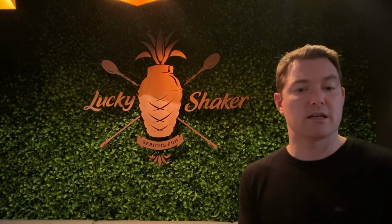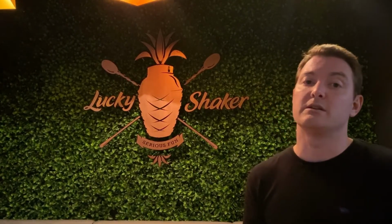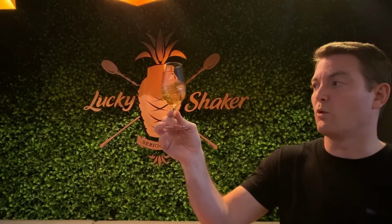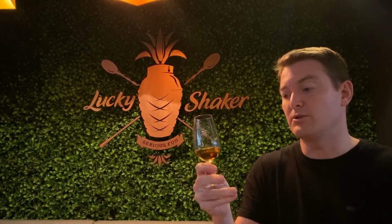So this whiskey is aged in a combination of ex-bourbon casks, American oak, as well as European oak casks. So you can see it by the color. It's got a nice warm amber glow to it. Definitely see that there has been some sherry cask influence in there.